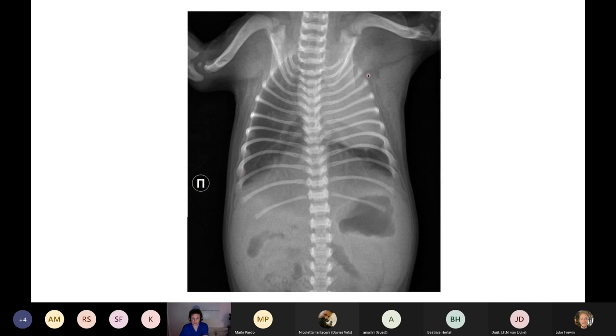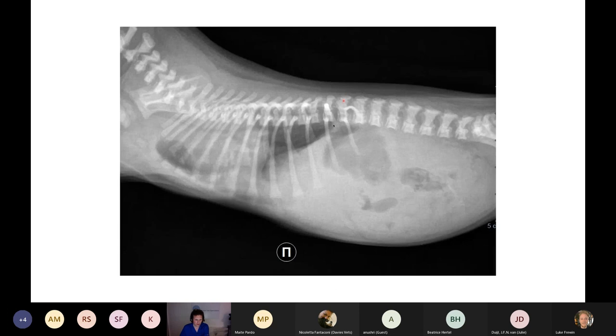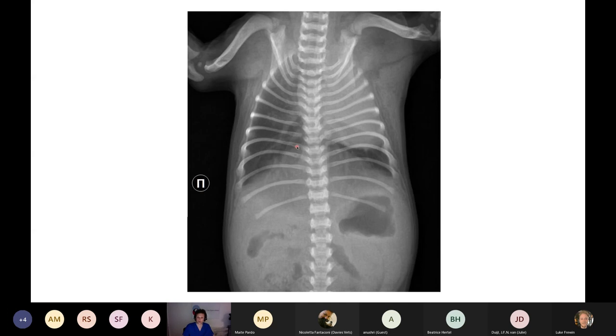We're not seeing that in this DV, and normally if you've got a right cranial lung lobe or left or right cranial lung lobe torsion, you'd see the affected lobe here in the cranioventral thorax, and that's where you'd be looking for this emphysematous change, and also the emphysematous change in the DV here as well. So, I don't know what the answer is for this case, so I'm curious to see what you guys think as well.